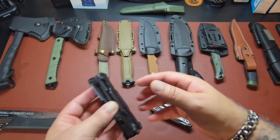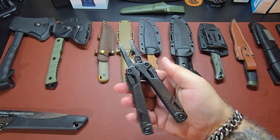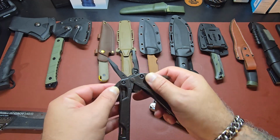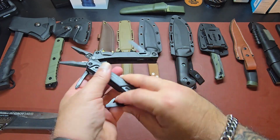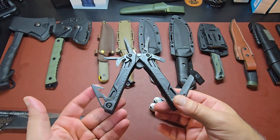So let's say something like this. This is the OHT by Leatherman. And as you can see, it's a one-handed operation. You got wire cutters here, crimpers. You got all kinds of different tools on something like this that you could use for whatever purposes you're going to be using them for.